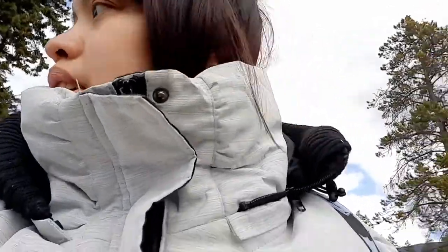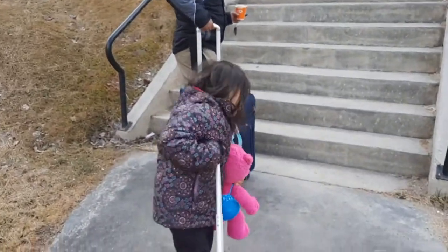Finally arrived here in Fairmont Jasper Park Lodge, and it was nice because entering the vicinity, they already set us in, and they gave us the map, the keys, and all of the things that we need. So we're gonna stay here for 2 nights. Let's see how the room looks.